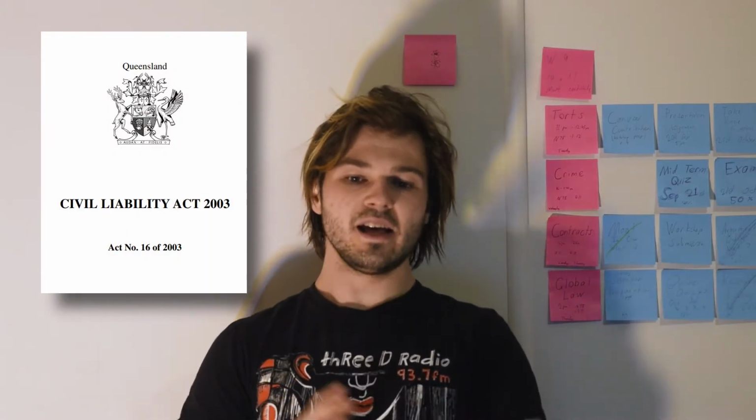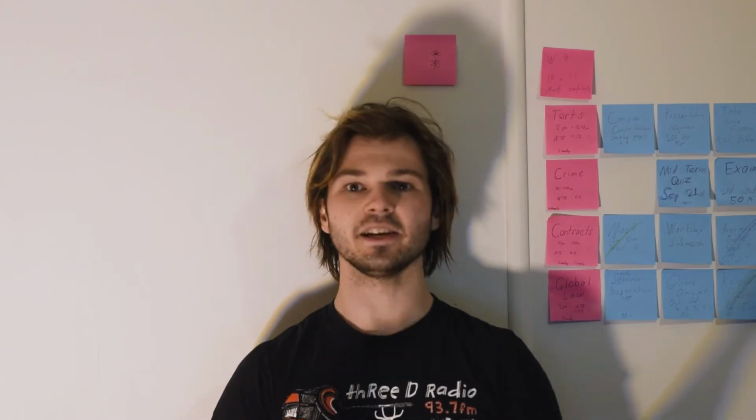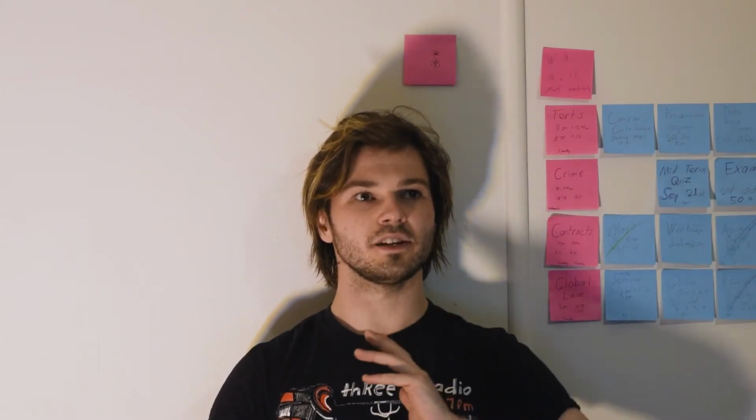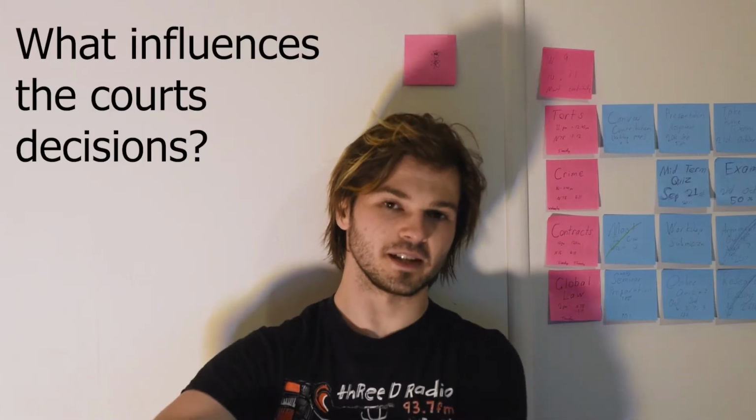The general test for demonstrating this causation can be found in the Civil Liabilities Act of 2003. This is part of the legislation created by the Australian government to create uniform law across Australia, where previously there may not have been. It also enshrines into law some of the complicated elements of common law that can be complex to understand.